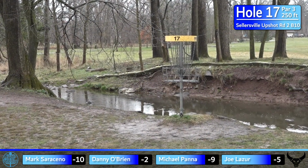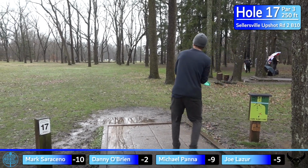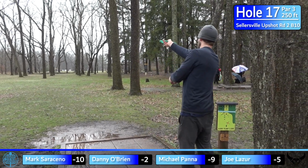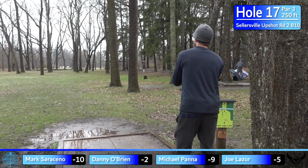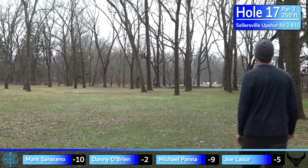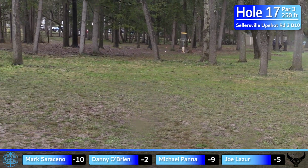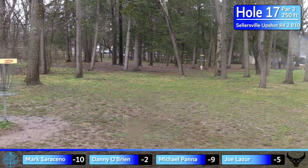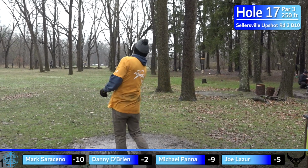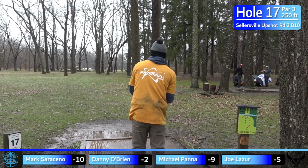Hole 17, par 3, 250 feet. Again, creek just beyond the basket, maybe even closer than in the last hole. Less of a drop-off, but does gradually go down towards the bank. So trying to keep it low. Come in there slow. Forehand play common. Again, maybe usually getting a bit of ground play. I've said it multiple times this round, but it really is one of the main challenges, making this course playing more difficult than it normally would have.